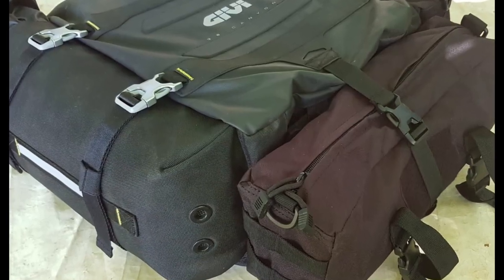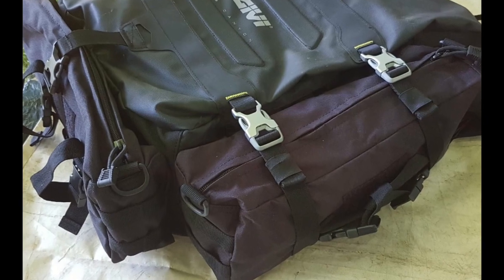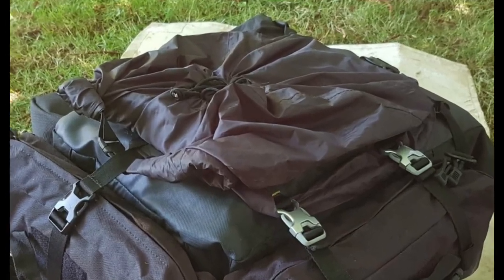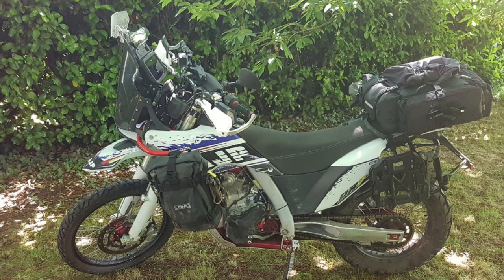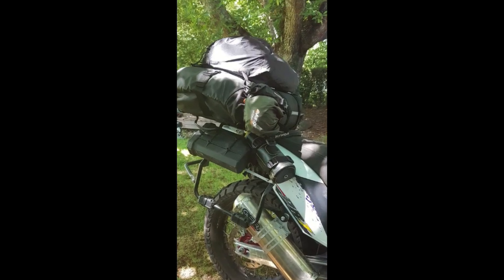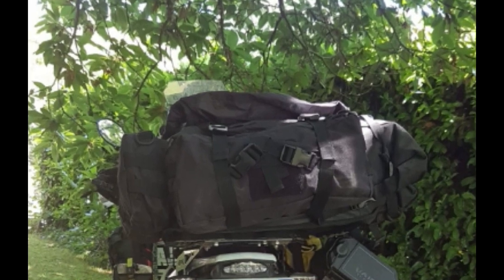The built-in 709 straps add a second layer of security to keep the extra bags in place. The SW Motech 30-litre backpack sits on top for short-term capacity when shopping, etc., or carrying my optional camping chair and bed. All in, the whole unit is a shade under 12kg when packed.